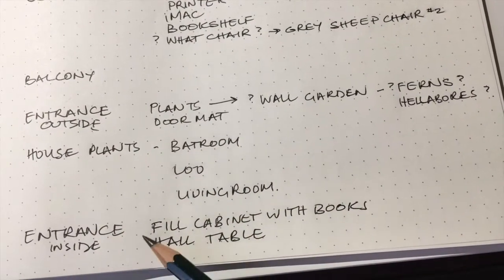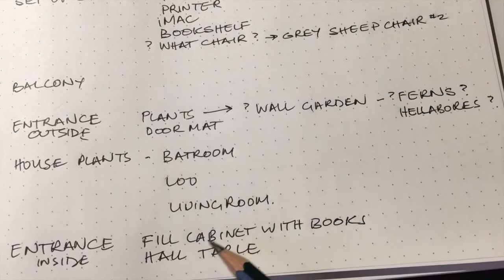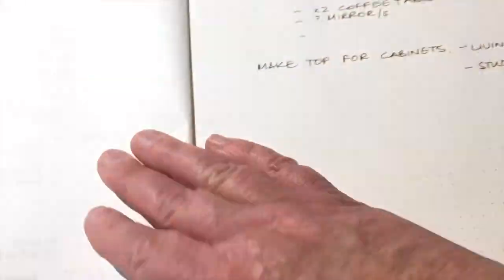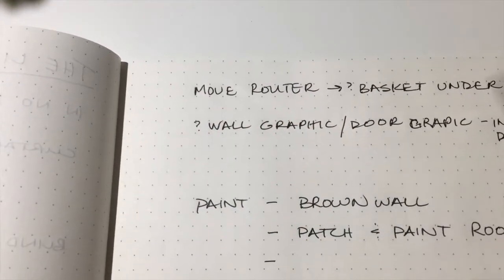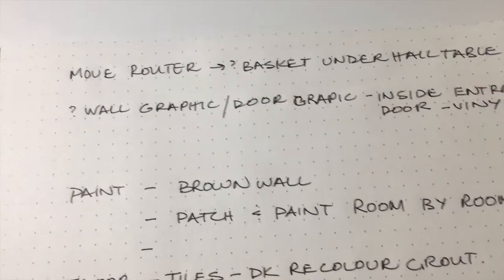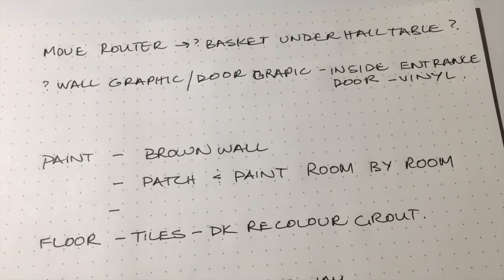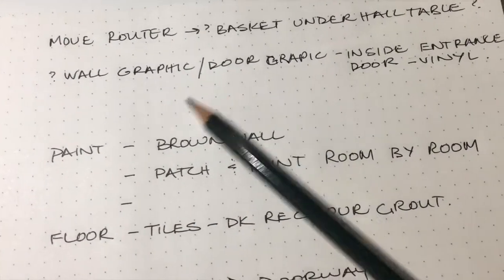The entrance on the inside, I have to fill that cabinet, the dark cabinet, with house books that I have, and I need to put my table in there as well. And I'm going to move the router for my internet, perhaps hide it in a basket or something under the hall table. That will get it away from the kitchen, and I'll get some more space back on the kitchen counter. And there's an outlet on that wall that I can put it on.